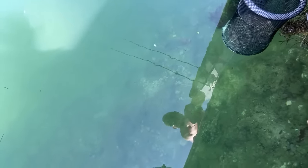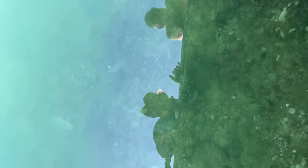Oh yeah, that stingray. You guys see that stingray down there? Where is it? Oh, yeah. Can you guys see him down there? Yeah, they can see him.